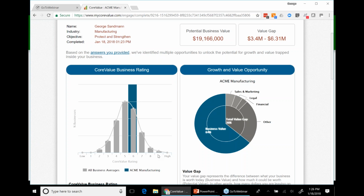What CoreValue does is give you a lens into the specific things that cause that range in value. Why are some companies worth 3 times as much as others when they've got the exact same revenue and the exact same cash flow? This is a diagnostic tool to help you look under the hood of the business and see what specific things are working or not working, where the operational holes are.